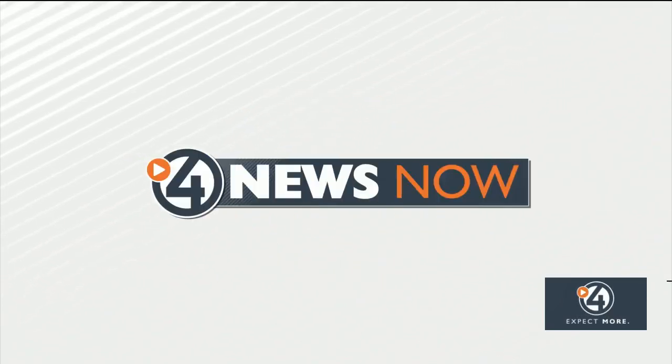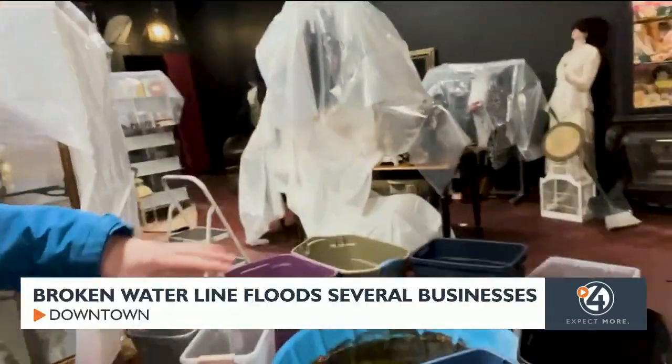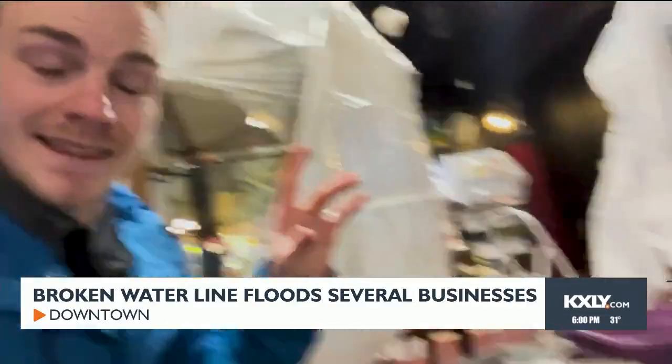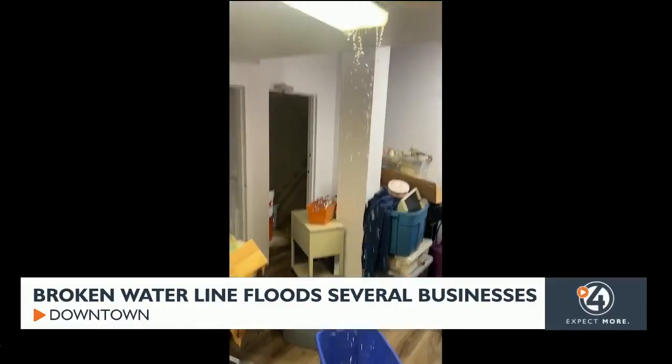We begin with Jordan Smith, who met with the businesses working to get their doors back open before the end of the holiday rush. Well, I'm inside Petunia and Loomis, and you can see the tarp still up from last night, trying to protect their items from that water that was flowing from the ceiling. And take a look at just how many different containers that they brought out trying to catch the water that was flowing from upstairs. They say they emptied these at least a half a dozen times. In our back area, it was flowing from the ceiling out of the light fixtures.